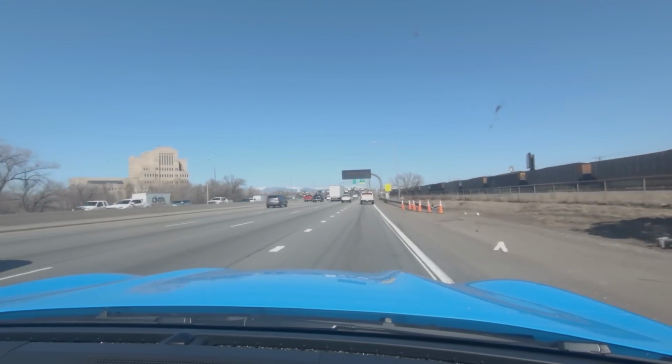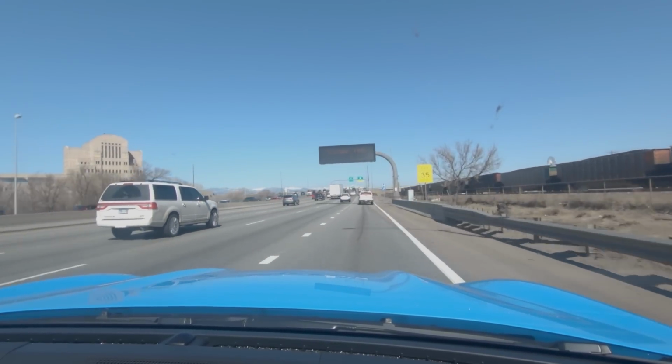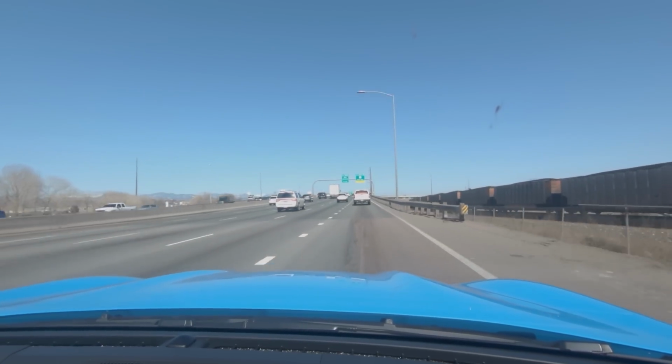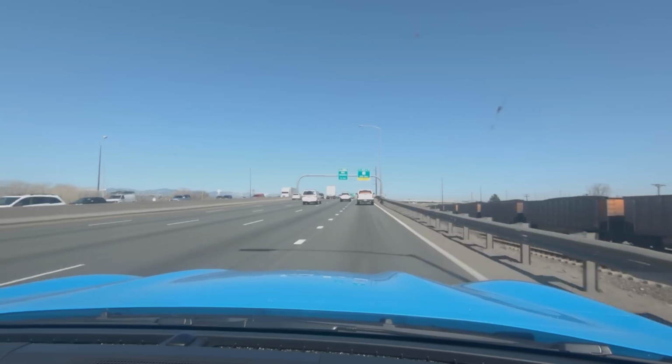I had to do a quick merge, so I had to actually tap on the brakes. And I don't know if you can tell, but I've made videos like this in my WRX, which is a relatively noisy car to begin with, but this car is really, really quiet on the inside. Whether it's on city streets or driving on the freeway, I've just found it's a quiet ride.